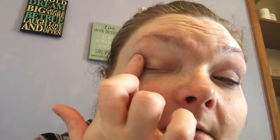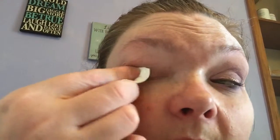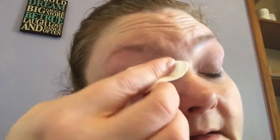So see how easy that was to take that off? It even got almost all the glitter off, which, let me do it this way. Put a little bit directly on it. And then I'll take it and swipe it like so. Oh, there it goes. You got all that nasty, nasty.